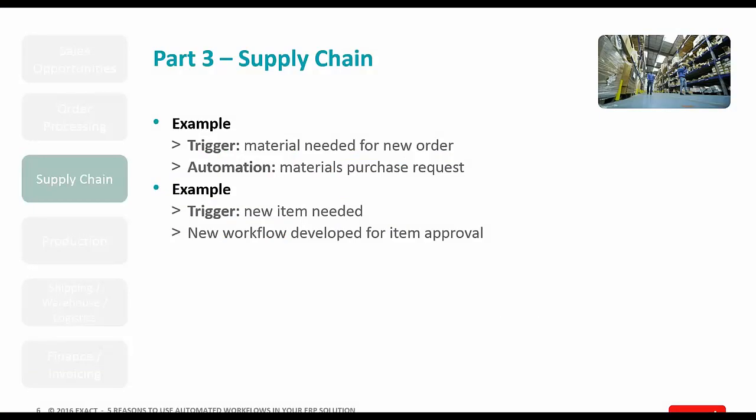The next area we want to look at is around supply chain. So we put an order in, and maybe the components on that order were short some, so we're going to need to order some new material for that. Or maybe in some examples we need to set up a new item even that maybe we haven't ordered before to be able to make that, and we want some automation and some transparency into that process as well. So those are the two examples that we're going to dig into here a little bit.